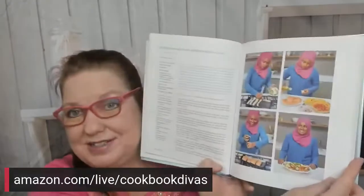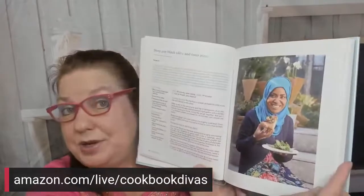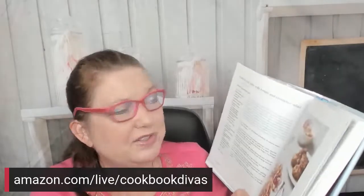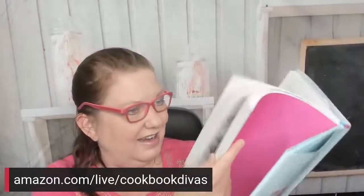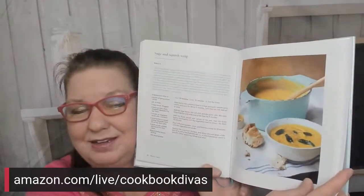Lunch chapter. Shallot dressed crispy grilled salmon salad. Chicken pasta with kale and pistachio pesto. More pasta to torture us. Deep pan black olive and tuna pizza. Kofta kebab pita with tomato and cucumber salad. And it's interesting how some cultures spell pita P-I-T-A and some P-E-T-A, and this one is P-I-T-T-A. Burnt garlic, chili, and lemon squid. Ooh, sage and squash soup. Now, I'm someone who doesn't care for squash, but that looks really good.